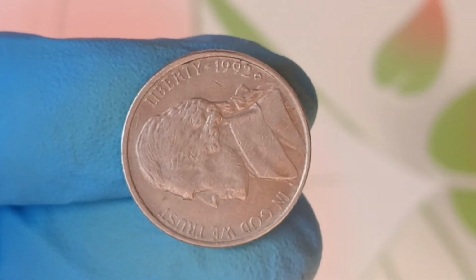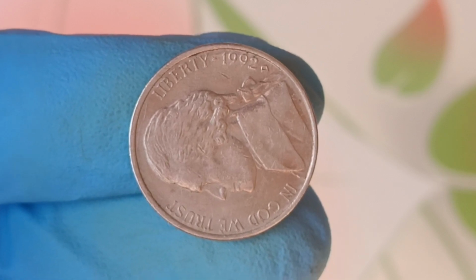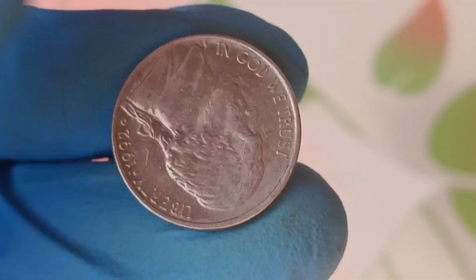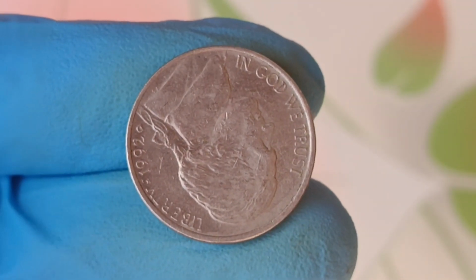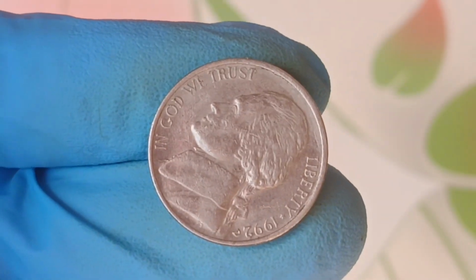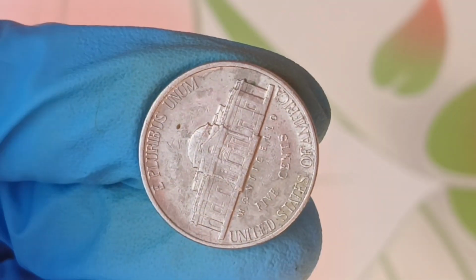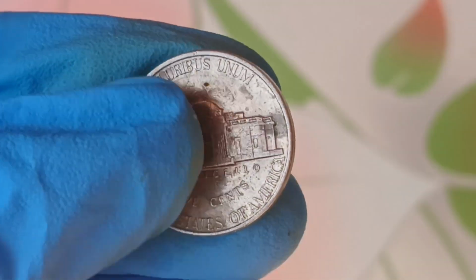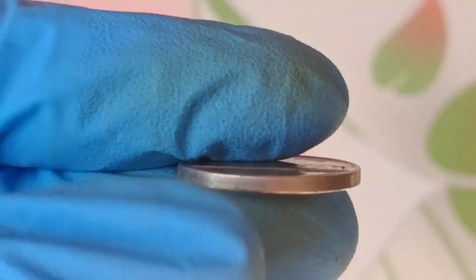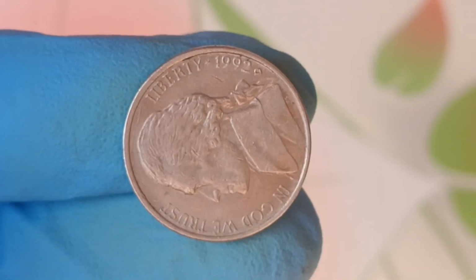It's no wonder coin collectors are on the lookout for this particular error. The higher the quality and preservation of the coin, the higher the value. Coins that have been well preserved, with sharp details and minimal wear, are worth much more than those that have been circulated heavily. So, if you have one of these coins in mint condition, you could be sitting on an absolute goldmine.